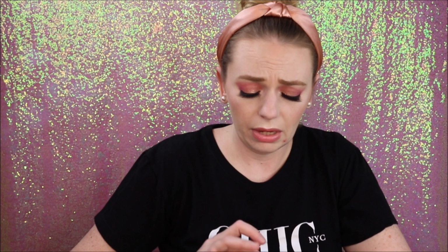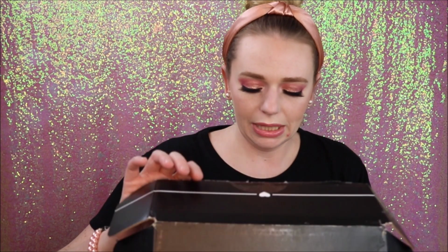Here is what the bottle looks like. It's very thin. It absorbs quickly. It feels pretty good. It has a slight scent, but nothing too overpowering. Oh, let's keep going, shall we?